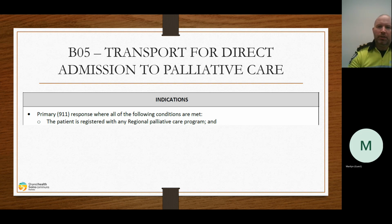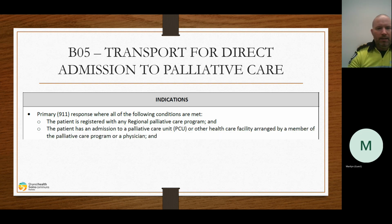And they don't have to just be registered within the IRHA for that to take place. The patient has an admission to a palliative care unit or other healthcare facility arranged by a member of the palliative care program or a physician. So that could be admission to a palliative care unit or other healthcare facility, and that's prearranged. So that could be those ones where it's like the ER knows you're coming, they're expecting you, you can go transport. Our doctors talk to the ER doctor.